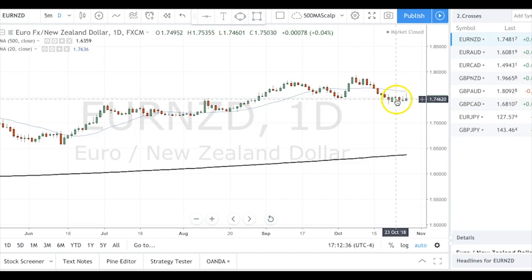And you saw this week a failure off of this 20-period SMA at around 76.50. So you have two legitimate reasons for why a short could work here, especially on a breakdown basis.